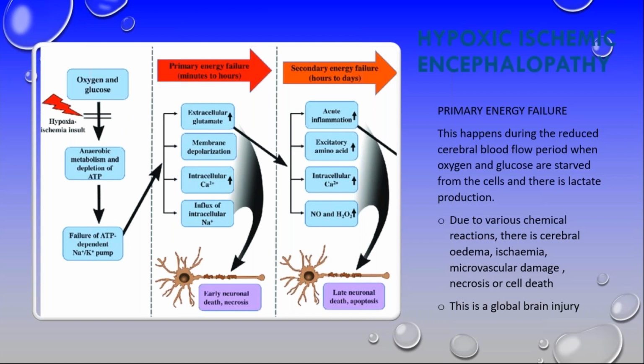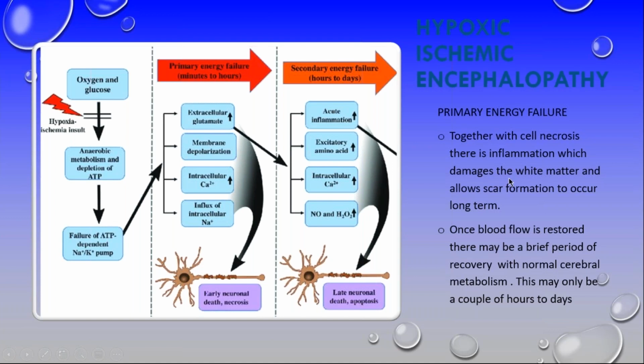So together with the cell necrosis, there's then an inflammation that occurs. And there's damage in the white matter, and scarring occurs. Remember what I said about PVL. It happens in the white matter of the brain. The white matter is the so-called fatty part of the brain. Once blood flow is restored, there may be a brief period of recovery with normal metabolism. And this may occur within a couple of hours or days. It is very important to return that blood flow.